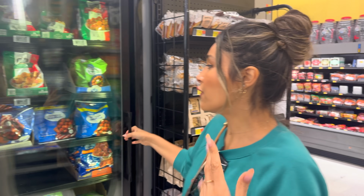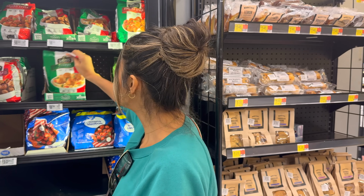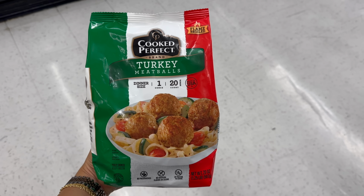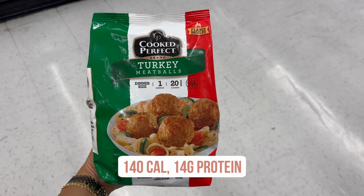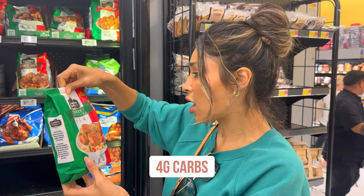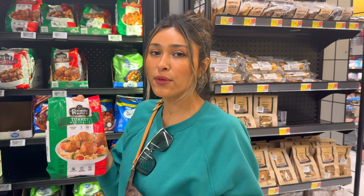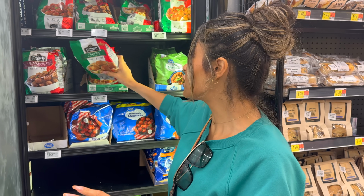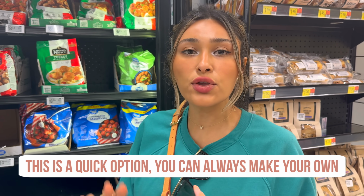Okay, now one thing that I feel like we all love is a pizza night. So they do also have, this is obviously just very quick options, these turkey meatballs. I like turkey usually just because it's low in calories, lower in fat. These have 140 calories, 14 grams of protein, and 4 net carbs per serving. I think it's a very quick option. They have turkey, they have beef, but if you're just really trying to be calorie conscious and you want a pasta night, you could just do either zoodles or egg white noodles, a low sugar marinara, and then boom, you have your turkey meatballs.